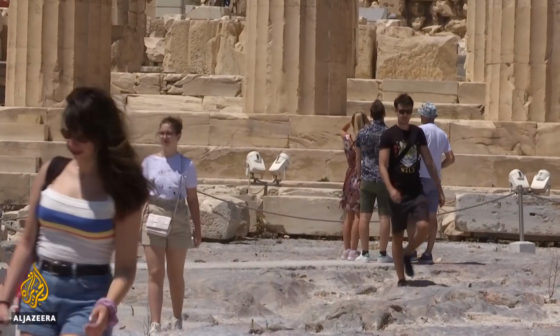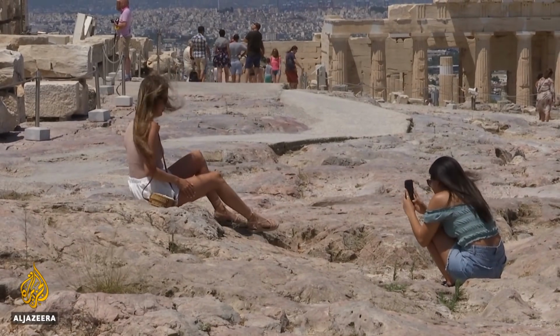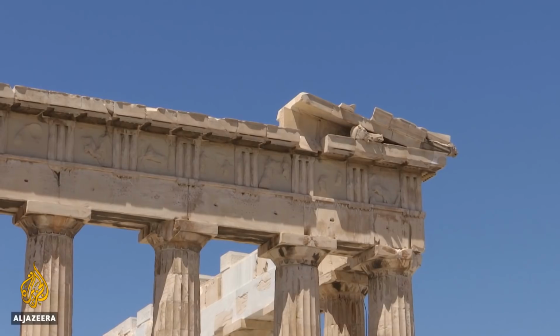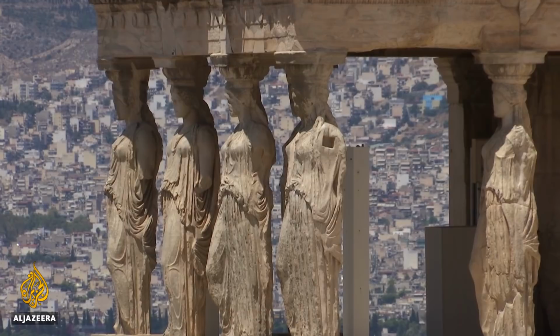This restoration won't go as far as reconstruction. Its aim is to heal the damage Elgin and Morosini caused. Greeks hope that part of that healing will eventually be the return of the sculptures that once adorned their most sacred of monuments. Psaropoulos, Al Jazeera, Athens.